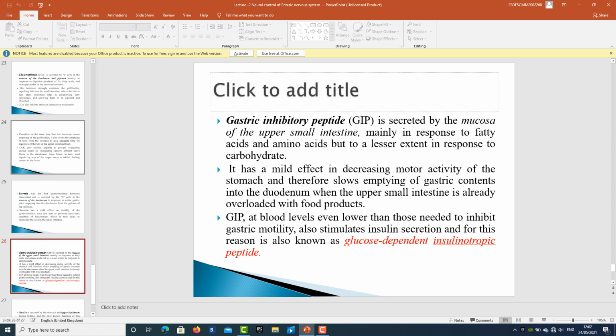GIP is secreted by the mucosa of the upper small intestine mainly in response to fatty acids and amino acids, but to a lesser extent in response to carbohydrate. It has a mild effect in decreasing motor activity of the stomach and therefore slows emptying of gastric contents into the duodenum when the upper small intestine is already overloaded with food products. GIP at blood levels even lower than those needed to inhibit gastric motility also stimulates insulin secretion, and for this reason is also known as the glucose-dependent insulinotropic peptide.